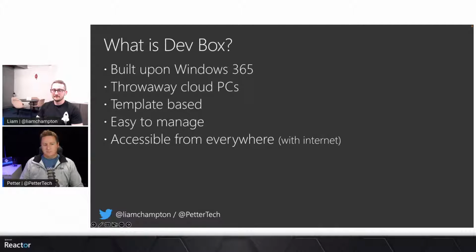And when you create them, they are usually template-based. You can use default Microsoft-provided templates, which are just basic Windows machines. But you can also have your IT department tailor templates to your needs. So, for example, if you need Visual Studio Code and Golang pre-installed, that's entirely up to your IT department, and it's not that hard to do, actually. It is easy to manage from an IT admin side, at least coming from me, who's an Azure guy. I found it quite easy to manage and do all the things I need from it. And of course, being built on Windows 365, it's accessible from everywhere as long as you have an internet connection.